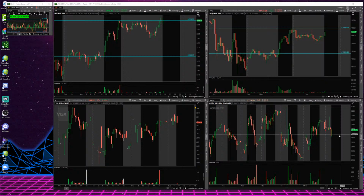It was down on light volume, and it gapped down a little bit, so I'm thinking we get a bounce. Nothing huge, nothing huge. But yeah, that's that. Amazon. So Amazon's up and running.